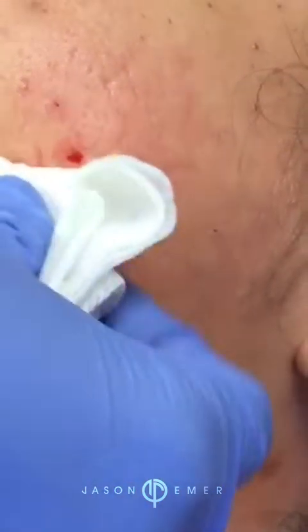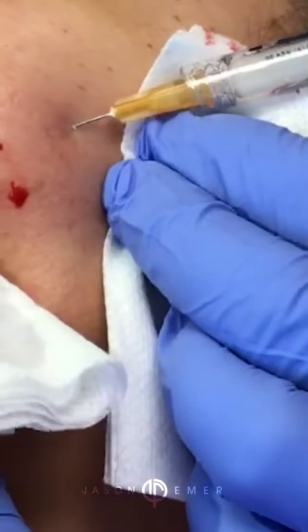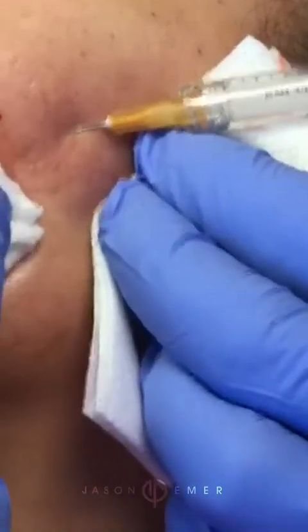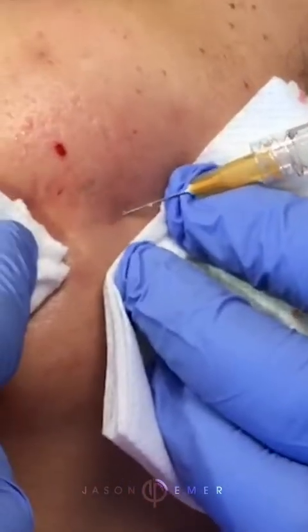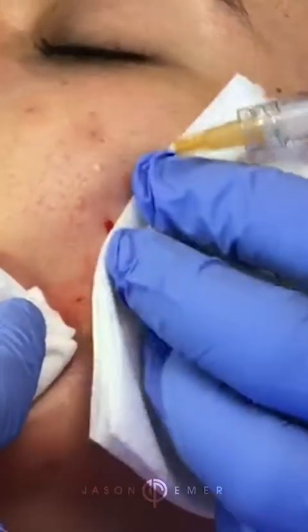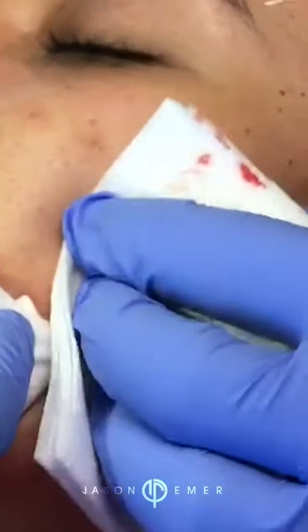Here we're using real Bellafill, FDA approved for acne scars. I was one of the researchers for this, and it works very well. It does not have any side effects that I've ever had in my hands when you do a micro droplet technique, which is what we're doing right now. I'm focusing the majority of the improvements for her on her left side because that's where we see the majority of her scarring. And I'll show you guys the right side in a second.